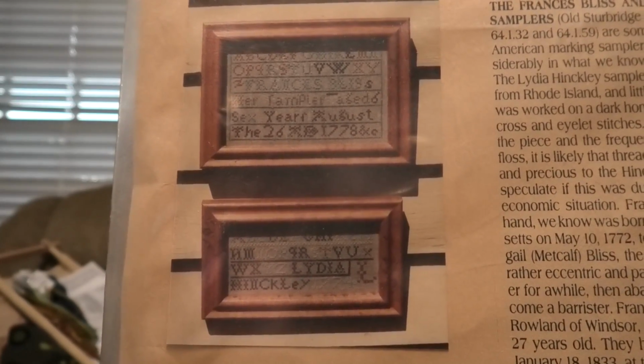They're just nice looking. Sometimes you just want to do a little sampler. And I have some others to do, but I was just looking at this. And this is from Old Sturbridge Village, which is a village you can visit. I don't know exactly where it is.